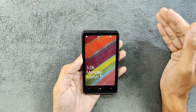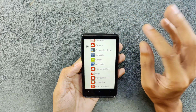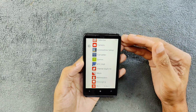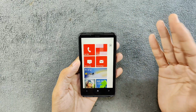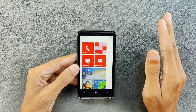Windows 8.1 and Windows 10 are pretty much usable. You can sideload applications, you can play some games, and you can do lightweight browsing and those things. But Windows Phone 7 is actually pretty much useless, and you can still use this device as a dumb phone, but it's not really fun to use anymore. But under the hood, this device has top-notch specs.